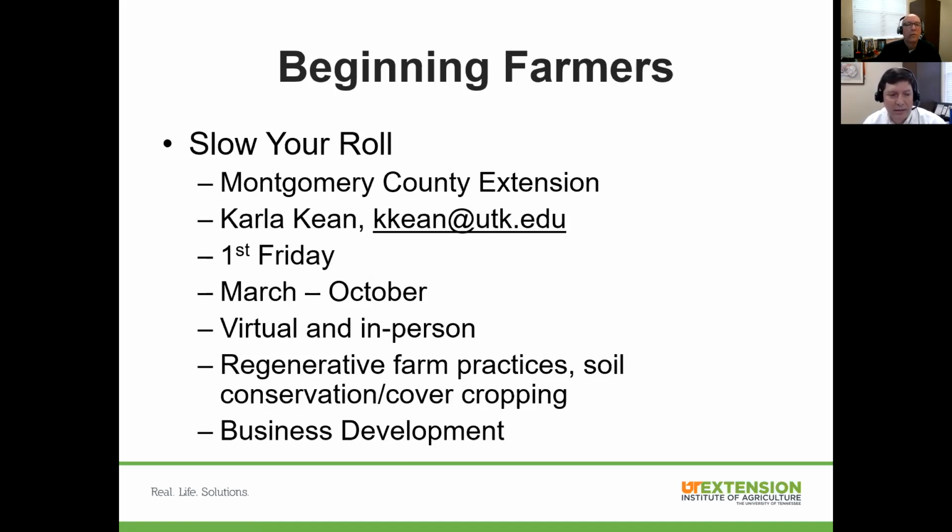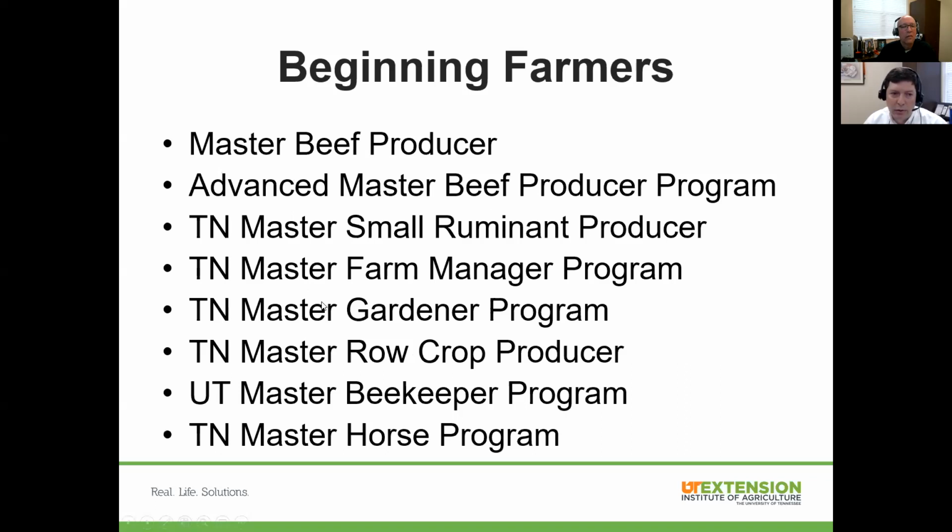And then she has a theme or subject matters that she tries to look at each year, and they're different each year. This year, she's going to be looking at regenerative farm practices, soil conservation, and cover cropping, and also some business development planning will be included in those sessions as well.